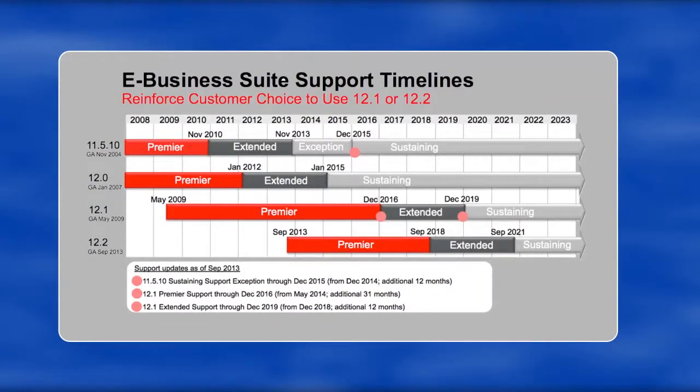Now, one of the major things that's driving the upgrades to 12.1 and 12.2 is not only all the great new features and usability improvements, but also the support timelines. As a customer, you're running out of time on 11i10, and you're running out of time on 12.0. So we've extended some of the support timelines for 12.1 and for 12.2 to give you more time to do that upgrade. But you really need to be doing that upgrade at this time.